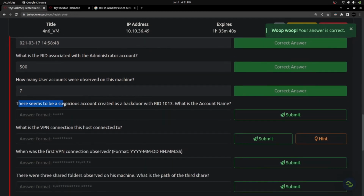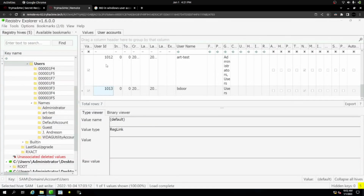There seems to be a suspicious account created as the backdoor with RID 1013. What is the account name? Now let's see the RIDs one by one. They are asking about RID 1013, and 1013 is nothing but the account bdoor. Bdoor, short form of backdoor, might be. It is created by the backdoor.